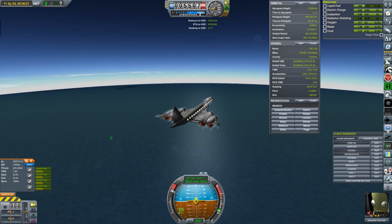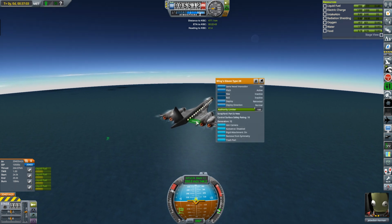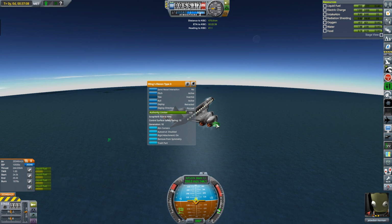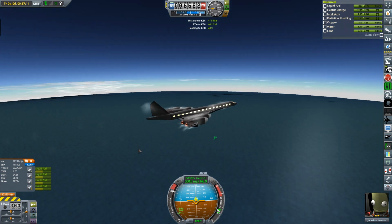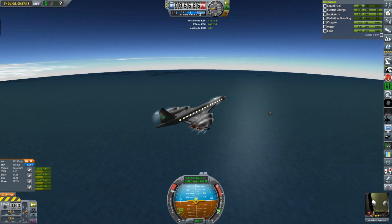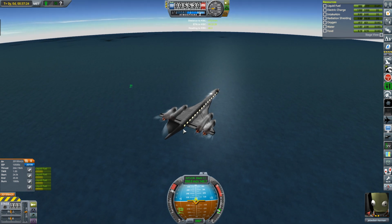So what I've done, I've put, and I will be leaving these on 100%, the control surfaces. Leave that one as pitch, and this one as roll and pitch. So I think I need a larger surface area of the wing. So this main part of the wing pushing back to about here.